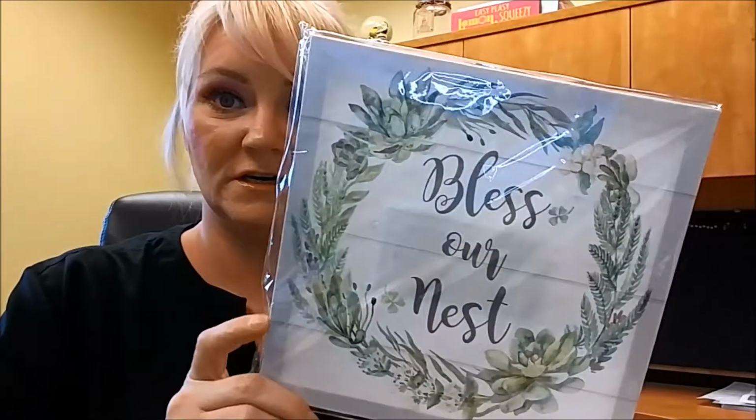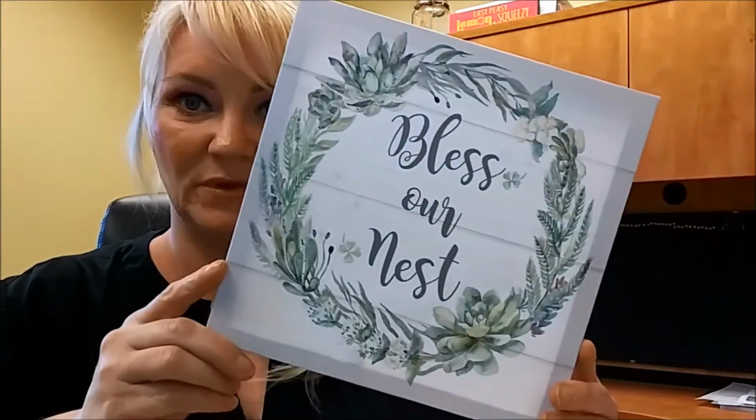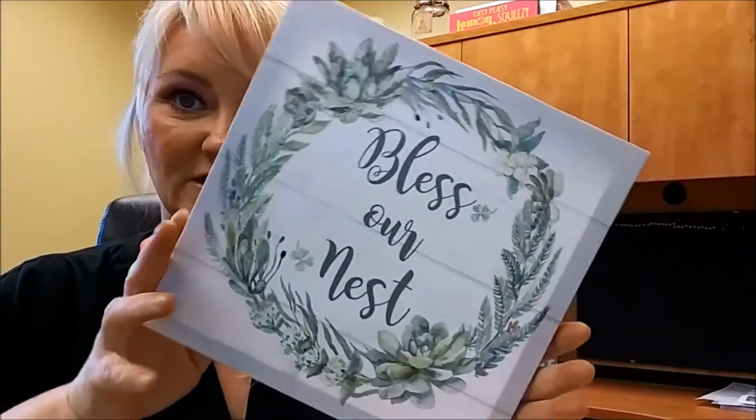So let's start with my favorite thing that I found yesterday, and this is from two different Dollar Trees. This is the first item, one of the wall arts. I know you've probably seen these a million times, but they're so farmhousey and cute. Let me take it out of here because there's a glare on my camera, but they're really cute. Look at this. It says bless this nest, and it has little succulents and greens around it. I thought that was so cute.